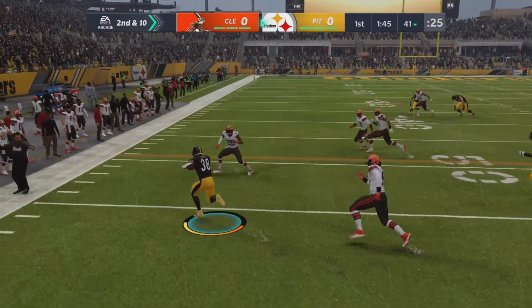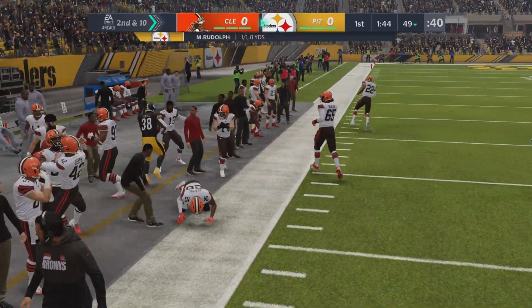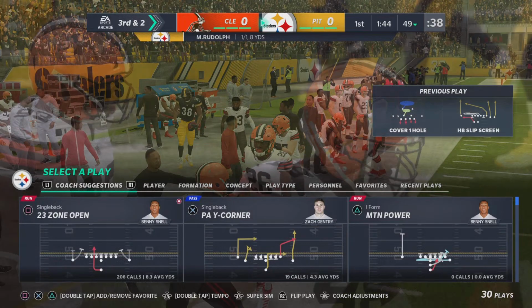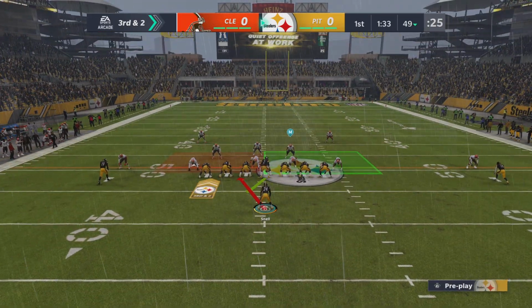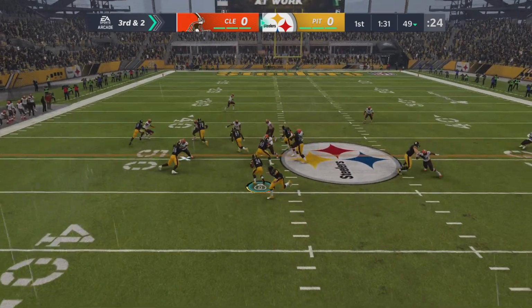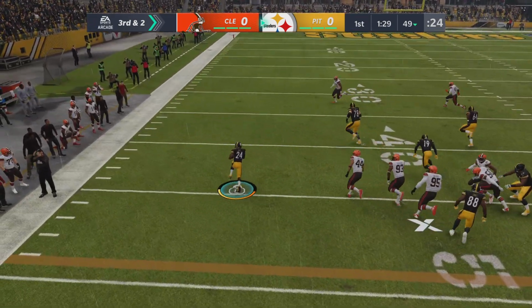Setting up the screen, this is Samuels. And he's out of bounds just before the midfield stripe at the 49. That'll leave him with a 3rd and 2 coming up. They got 8 yards there. Second down pass play got him 8 yards. Now they've got a 3rd and a couple remaining.